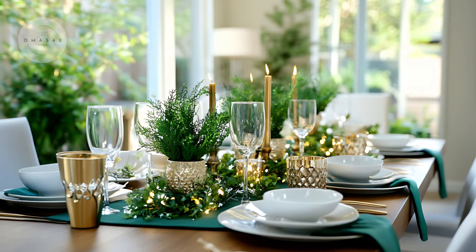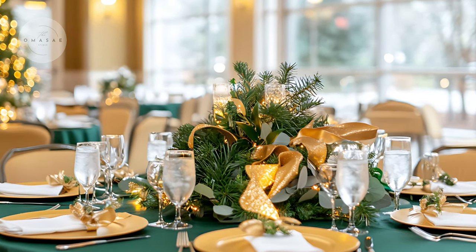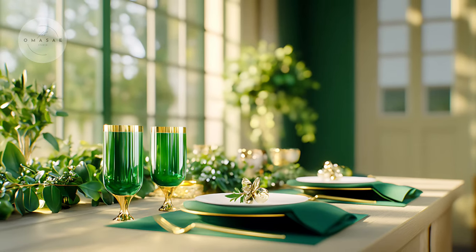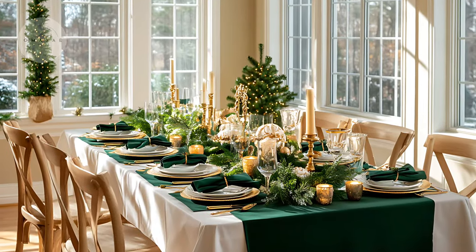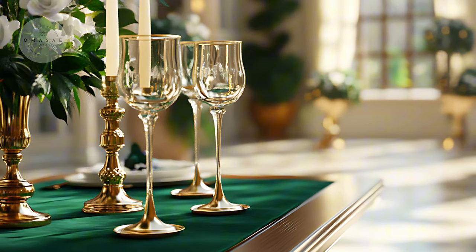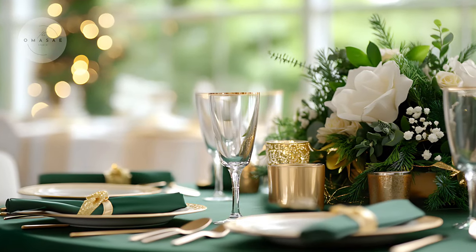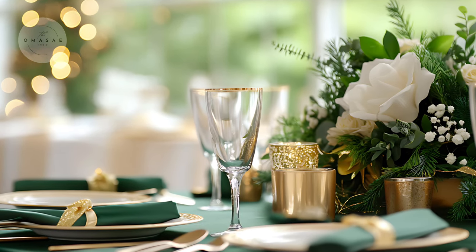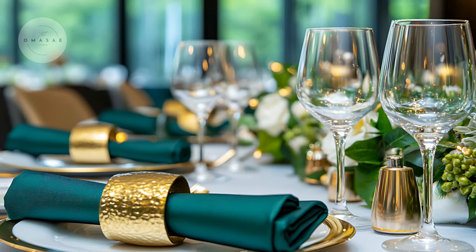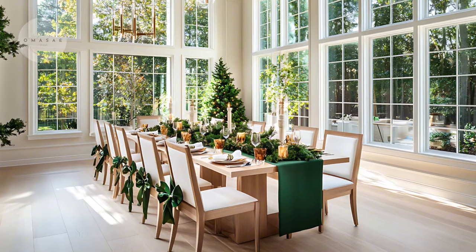On your Christmas tree, pair emerald green ornaments with gold garlands and star toppers. This thoughtful blend creates a cohesive and elegant look without overwhelming the senses. Remember, a little gold goes a long way in accentuating the beauty of emerald green.